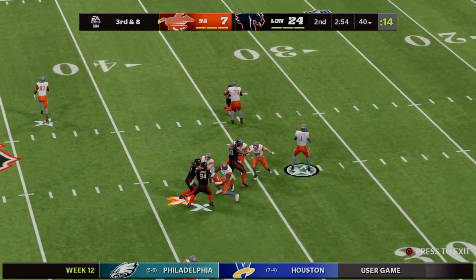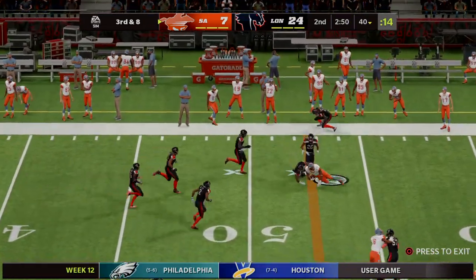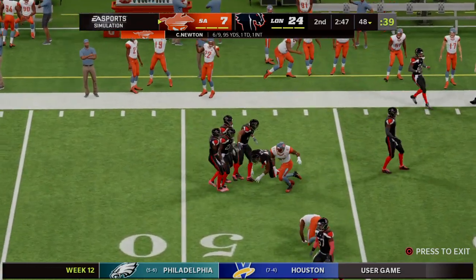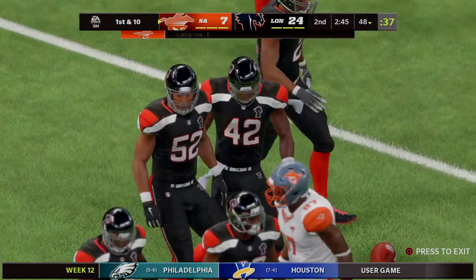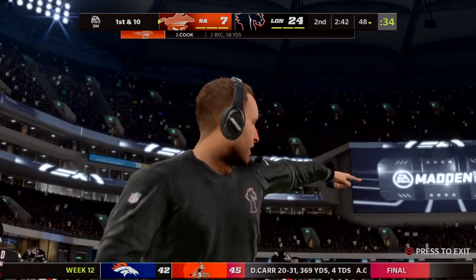Now it's Newton. And brought in by the tight end Cook. And he's got a first down as he's up to the 48. I got a kick out of that one, partner.